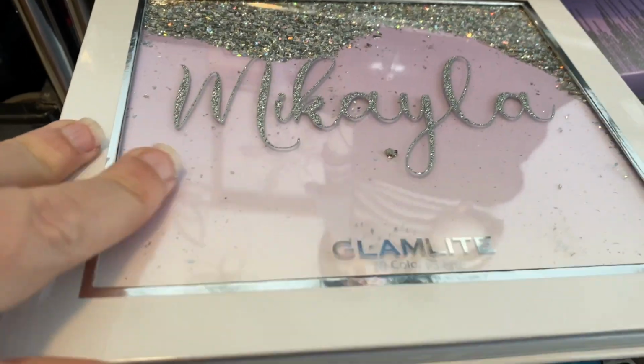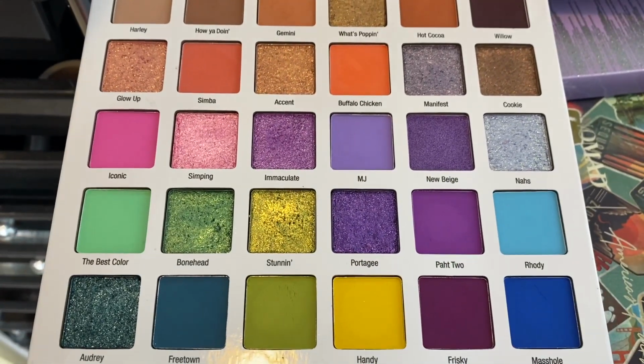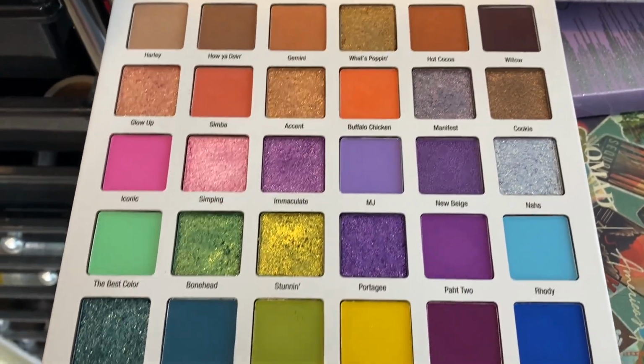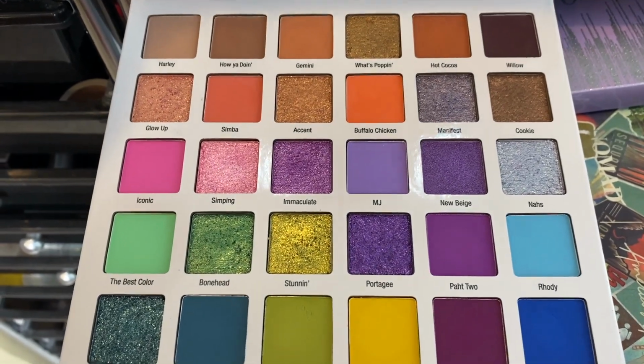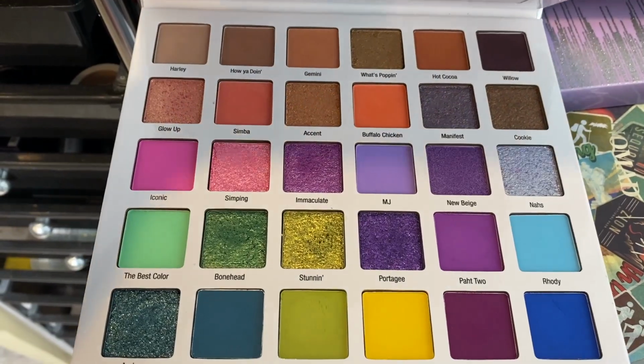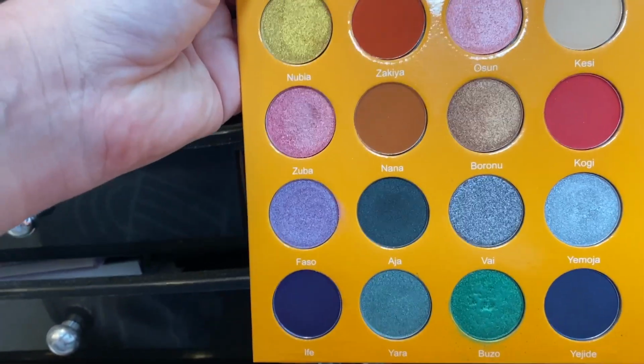I'm also going to grab this Glamlight Michaela palette, because look at the colors in that. And I'm feeling like I want some more color for this month, because I was kind of trapped in the same colors for the most part last month. So I definitely want some color. I haven't done a Juvia's palette. Well, at least I didn't last month. Maybe I did the month before.